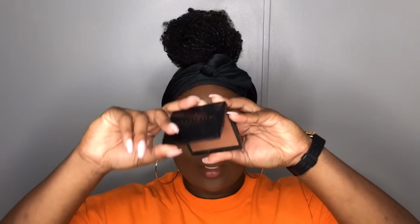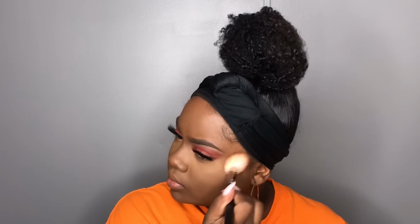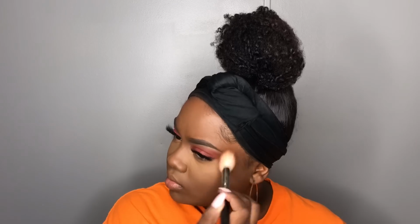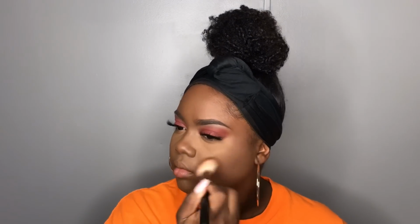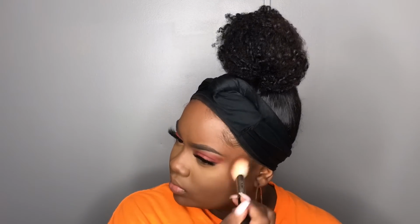Now I'm going to use my Anastasia Mahogany Powder Bronzer in the shade Mahogany. And I'm just going to use my MAC 168, I guess that's what it's called, brush. Take a brush. I'm gonna take the Morphe M518 and I'm just gonna do my nose.